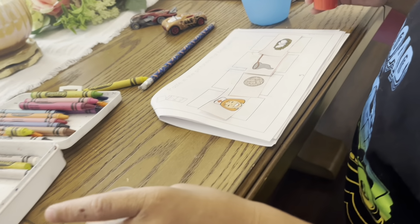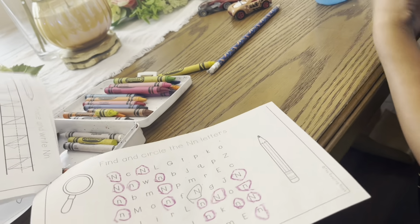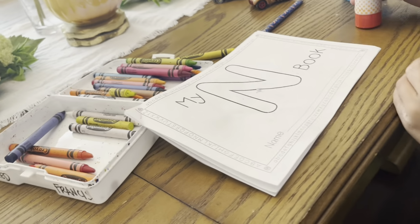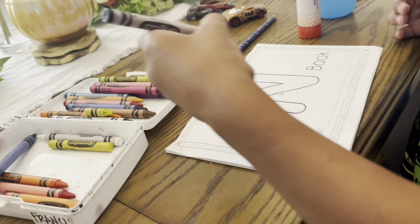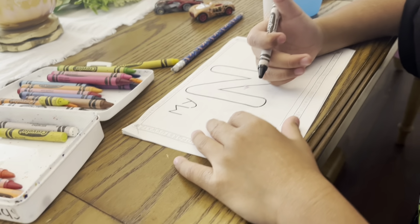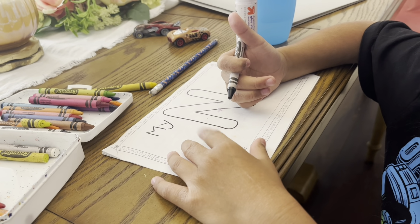Awesome! I'll cover your face so it will not dry up. Now let's see if we did all pages. Oh, you forgot your name. My N book. You're going to call the N. Okay, alright. Put your name first. Jared. Yeah, I know how to spell my name.